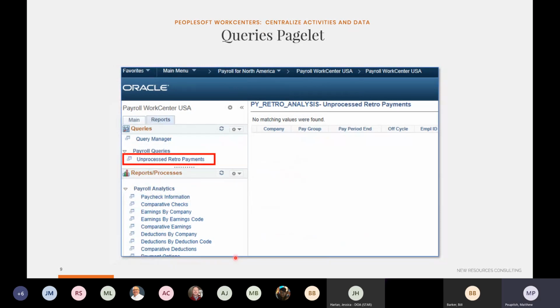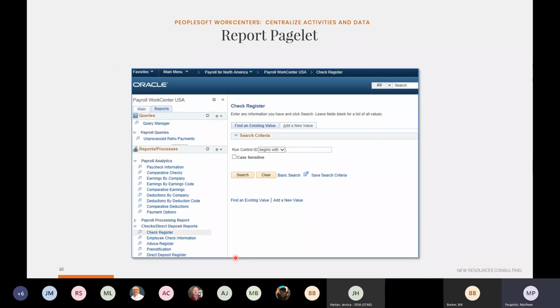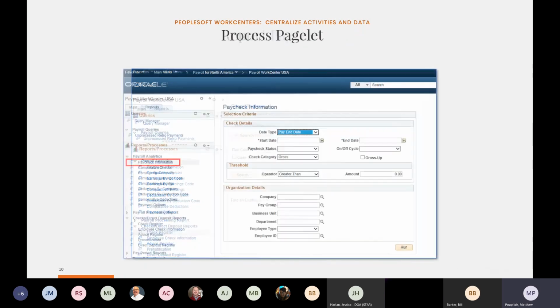And the same is true for a query. You could put a list of queries that relate to your WorkCenter, as well as reports. So any reports that you have, you could put them on the left-hand side. And then also any processes. They're all links. They all appear on the right-hand side of the page.